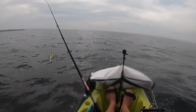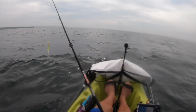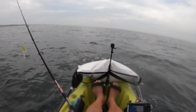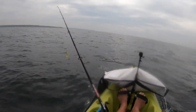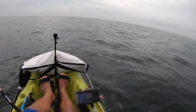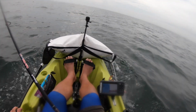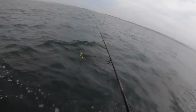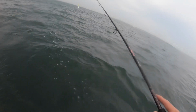All right, so we already got two keepers in the bag, a 21 incher and an almost 23 incher. That's a really nice haul so far. I haven't been keeping fish for a while, so today we are harvesting fish. And I'll continue to harvest, but at this point I'm not keeping anything. Oh wow, we're getting some good marks right here. We're not keeping anything unless it is in the 5+ pound class.